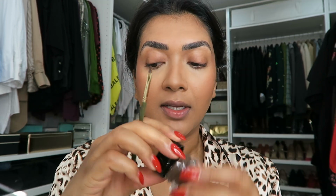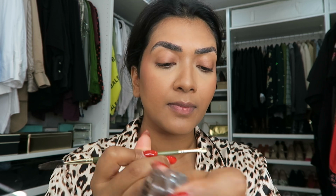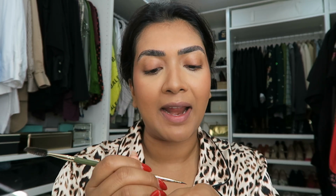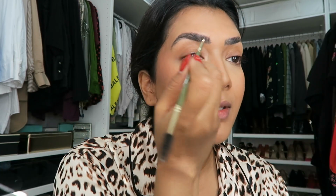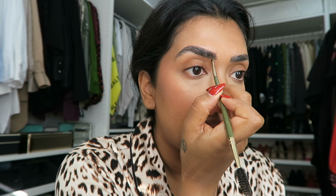Take a gel eyebrow color, and I like this very thin flat angled brush. Now this is a brand that I actually bought in Malaysia. It's lasted me a really long time, but you can use any. Honestly, brand at this point when it comes to brow colors doesn't really matter. Can you see how I'm holding the brush? I'm just going to create these light brush strokes.